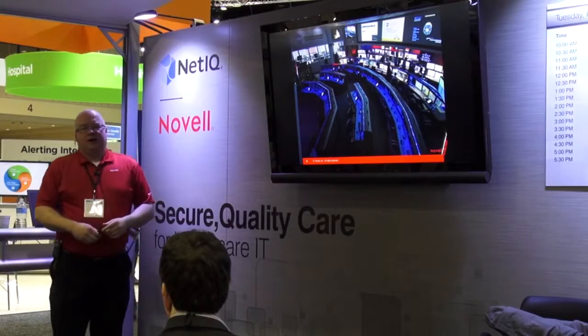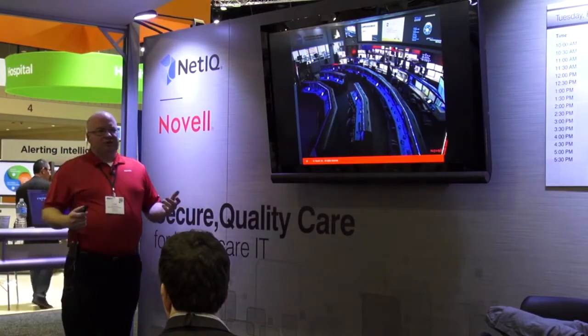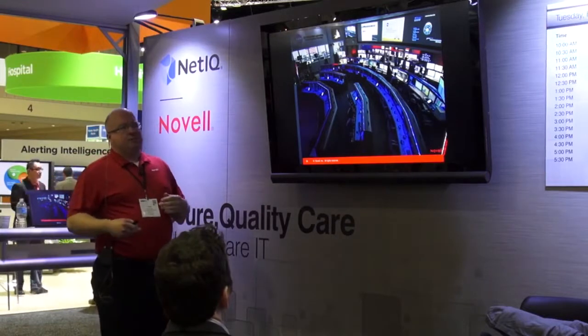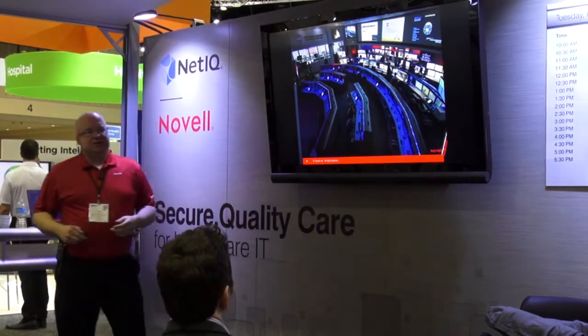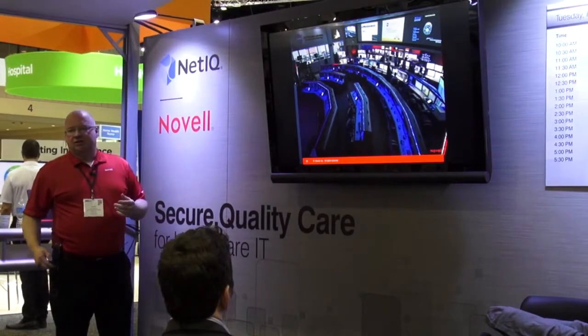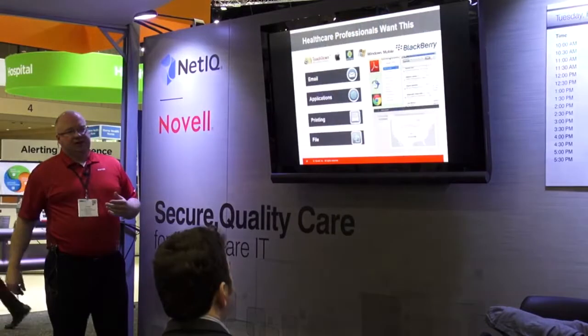So the third part of our solution is the management of those devices. Once you've deployed those devices, you do need some way to control the information that gets on them in the first place, the applications that the users need, and what happens when those devices get lost in terms of reclaiming that device.